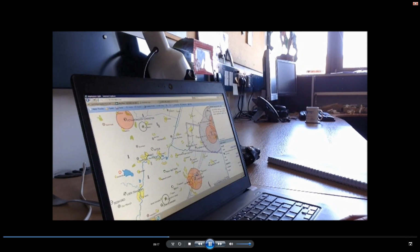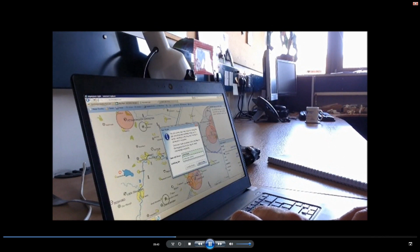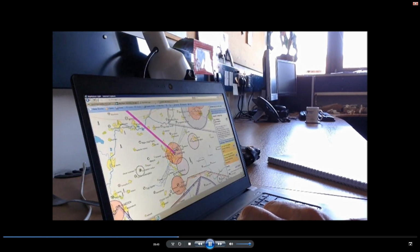We do need to be aware that there's various glider clubs, so you can see these green circles here, glider clubs and small aerodromes. And we also need to be aware of any notifications to airmen, NOTAMs. So if we start a new route, take off from Cambridge, and if we land at, let's say, Peterborough, and create the route.